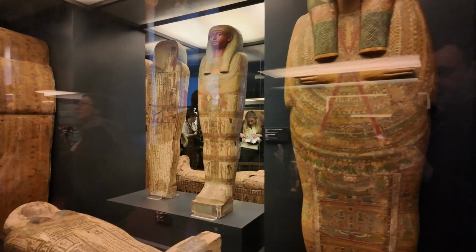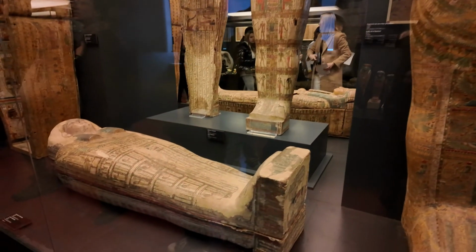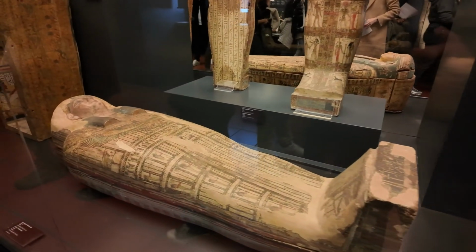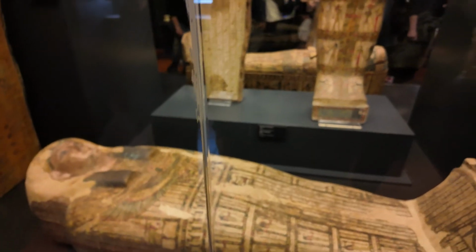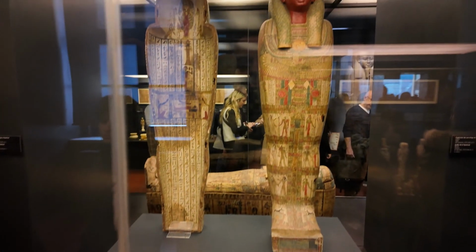The Vatican Museums boast an impressive collection of ancient Egyptian artifacts, including mummies, sarcophagi, and statues. These artifacts provide insight into the rich culture and history of ancient Egypt and its connections to Rome.